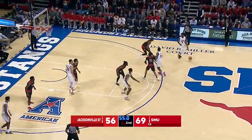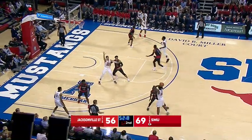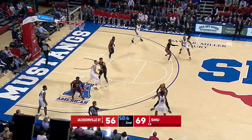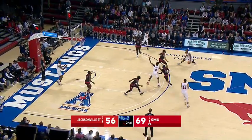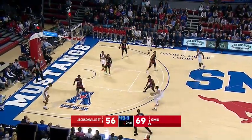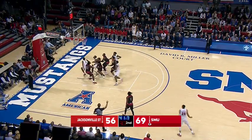All right, inside a minute to play. Mike's had a nice game, and he'll pull it back out. Six on the shot clock, though. The shooter's going to have to force it, and he does.